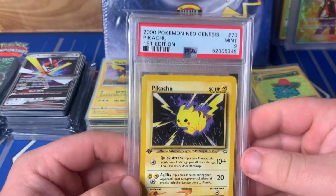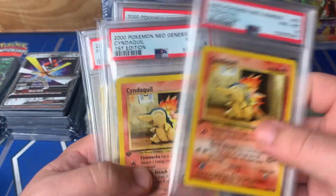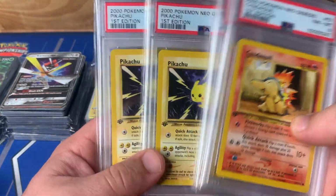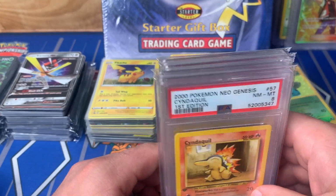We've got Pikachu Mint 9 right there. And then we also have some 8s in here as well. So we've got two Cyndaquils, Near Mint, Mint 8, and two Pikachus actually. Two Pikachus, both Near Mint, Mint 8 right there. There was also two more cards.